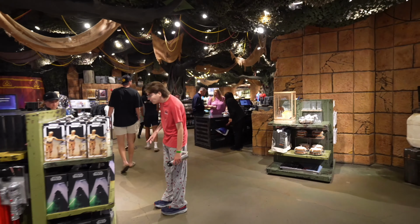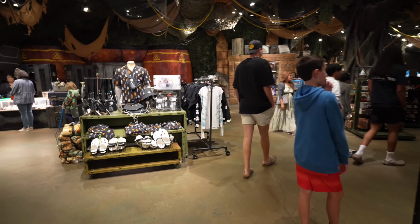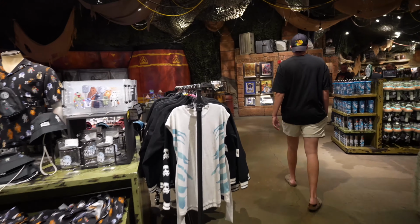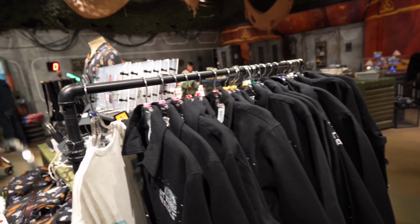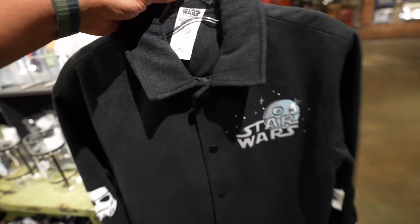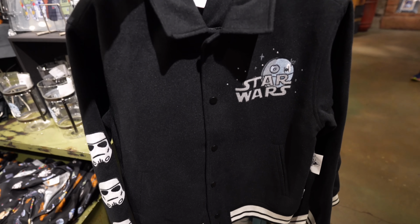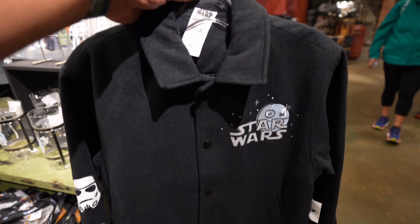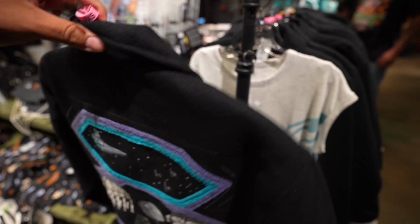They do have that pretty cool jacket I showed you guys yesterday at the Star Trader in Tomorrowland. It's right here. So in case you guys liked it and aren't able to get inside the park, you can find it here in Downtown Disney. I'll just hold it. If you guys saw yesterday's video, or today's video actually, it was from yesterday, but I posted it today, I showed you guys this jacket in the Star Trader, and I thought it was pretty cool.